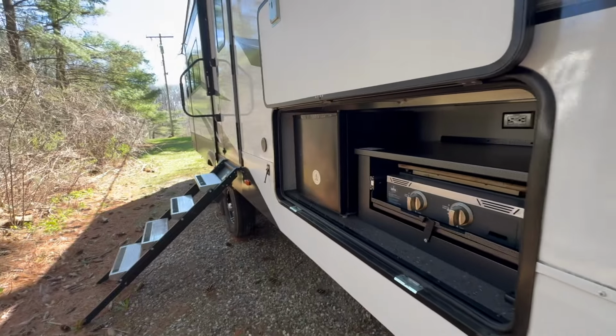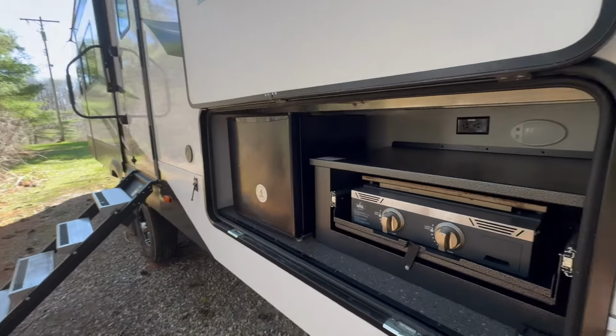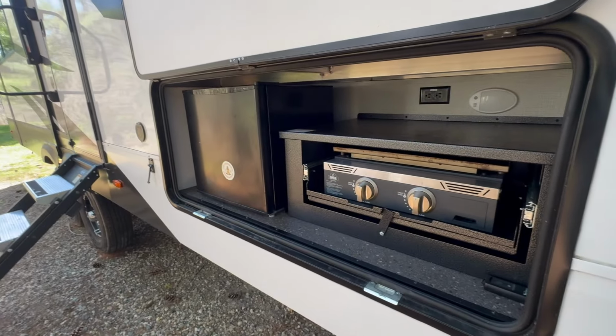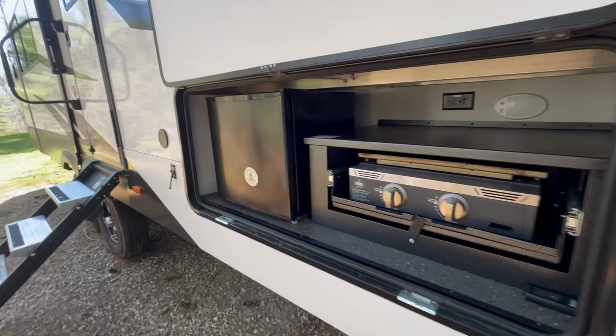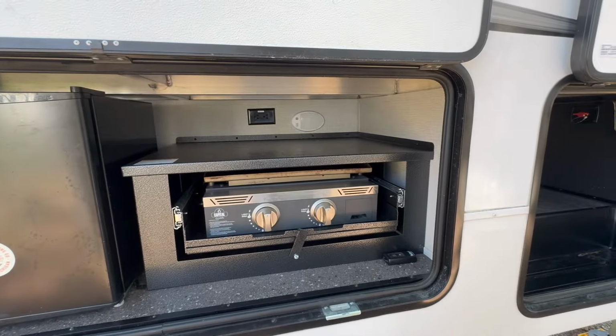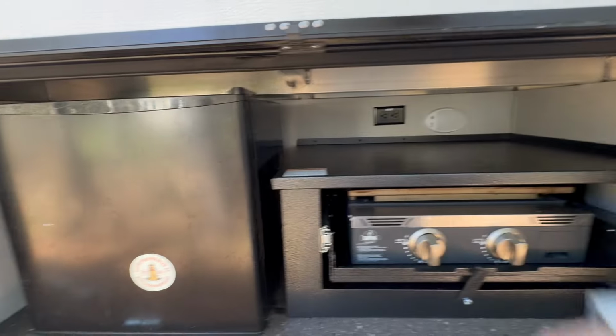So I used to think outdoor kitchens were a total waste of money. I just think it was kind of gimmicky, and probably to some people it still is. But man, once you get an outdoor kitchen, it kind of spoils you. Having your beverages outside is awesome. Having your griddle outside is really awesome. And you've got a little storage in between.